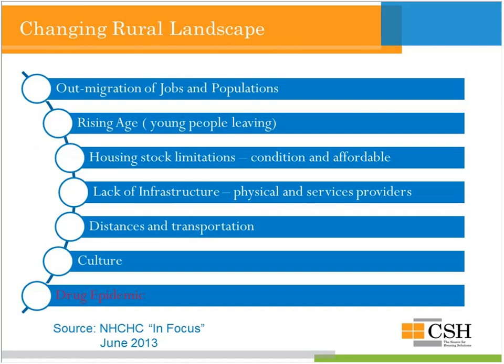So let me just set the stage a little bit. Some of this information I've taken from our colleague, National Health Care for the Homeless. In their quarterly magazine, In Focus, in June of 2013, they did a literature review on rural homelessness. So some of the points here are taken from that. While homelessness is often thought of as an urban phenomenon, there are many conditions in rural communities that foster homelessness, but it also keeps it very hidden.